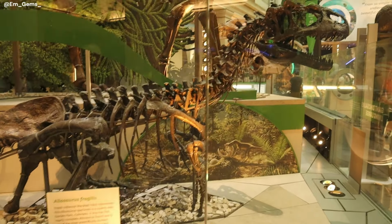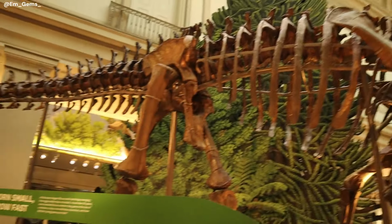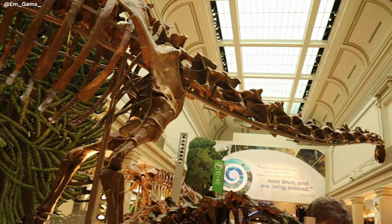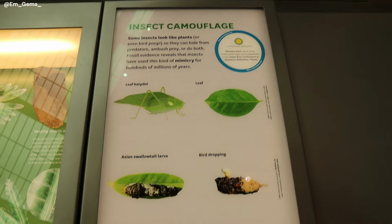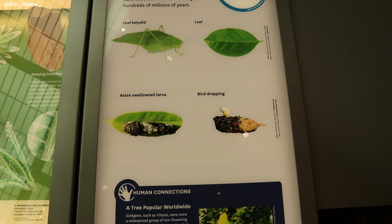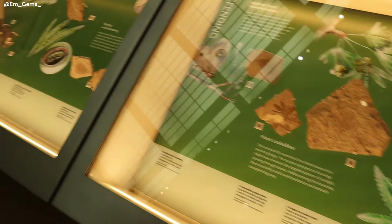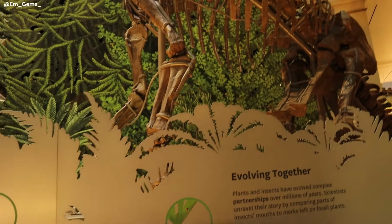They're everywhere, and they're humongous, which is so lovely as well. And they also had a nice section on insects about how they camouflage. I thought that was really interesting, because it's very true, it's amazing how some insects look literally like a leaf, literally like a twig. I find it amazing how they camouflage themselves. And you can see another amazing dinosaur skeleton there, just towering above.